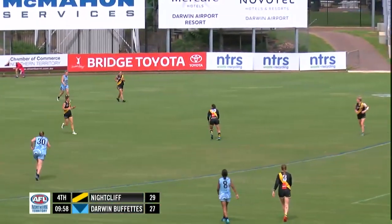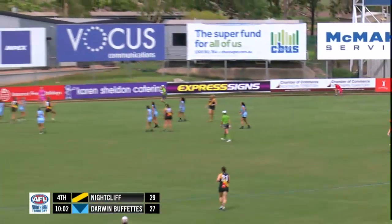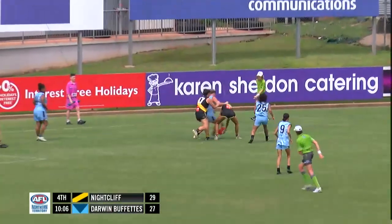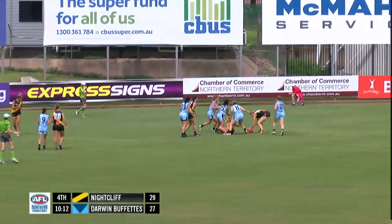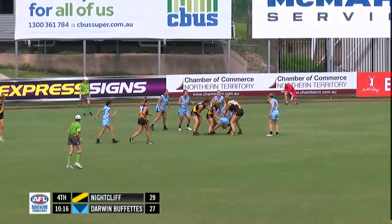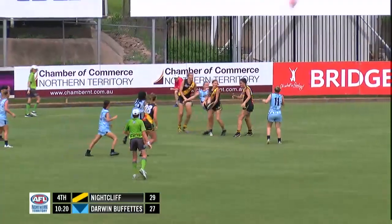Emma Wolsey's waiting for that. Couldn't take the mark, but picks up. She's limping as she drives the ball back in towards the goal square. Ball on the ground again now. And Brianna Richards in there for Nightcliff, but it's toe poked out. Quick hand pass forward by Miller. But plenty of numbers around the ball now as it spills out, and Buffs have the opportunity to bring it out of defence.